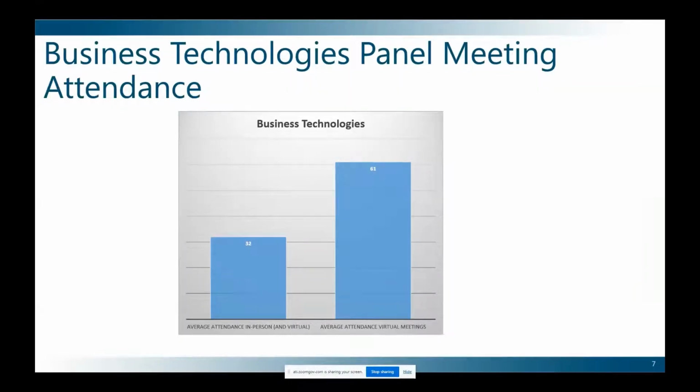A little bit about the Business Technologies Panel meeting attendance. Prior to last year, our average for in-person attendance was around 32. We actually had quite a significant increase since we've been doing virtual meetings during the pandemic. As you can see, it almost doubled. So even before and during the pandemic, we've had great attendance to our panels.